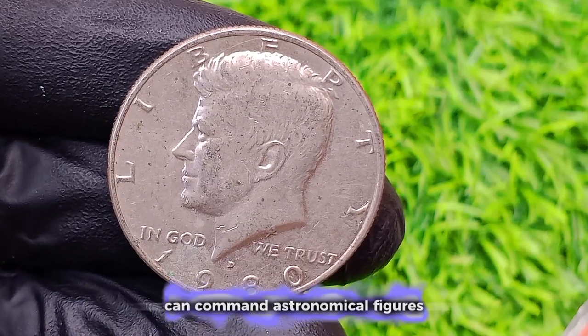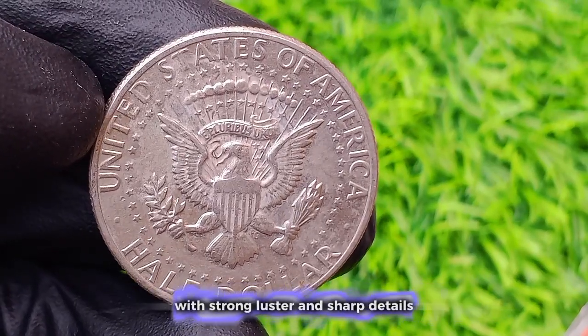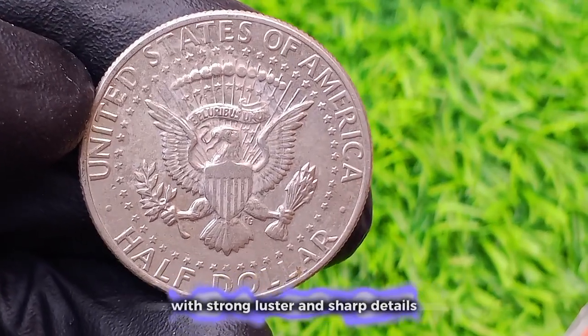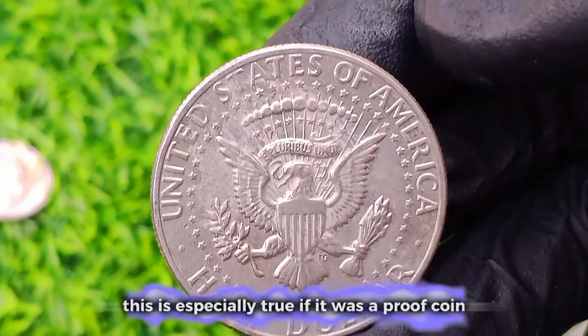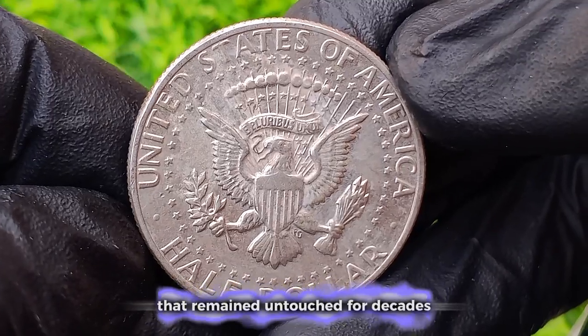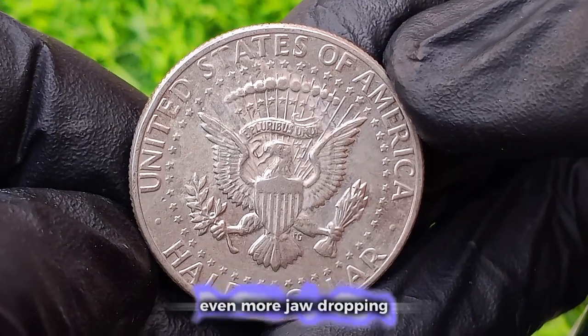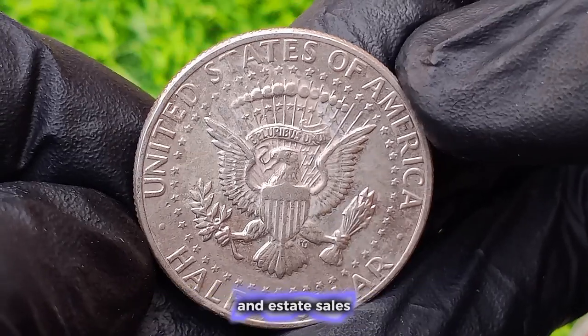Coins in pristine condition, particularly those graded MS 67 or higher by PCGS or NGC, can command astronomical figures. Even without an error, if your coin is nearly flawless with strong luster and sharp details, its value multiplies dramatically. This is especially true if it was a proof coin or a special mint set release that remained untouched for decades.